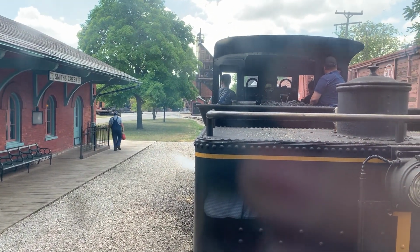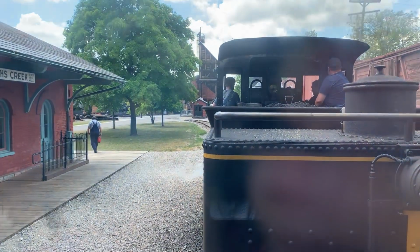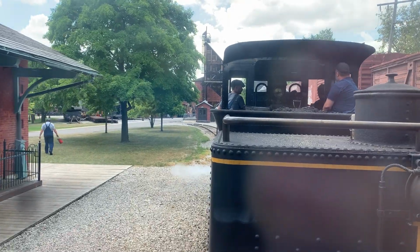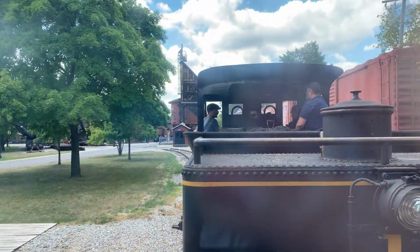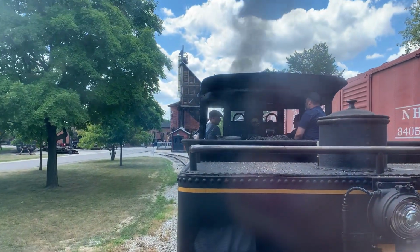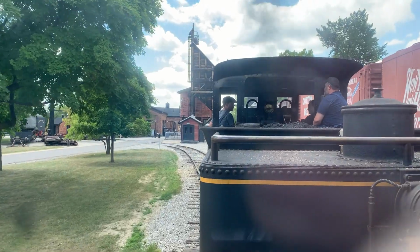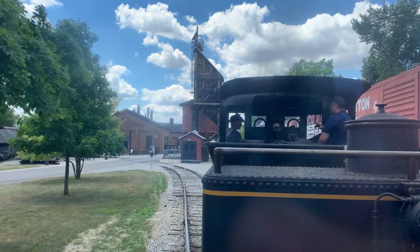And as we continue on now through Railroad Junction, we're now passing the historic Smith Creek Depot. Originally built in 1858 in Smith Creek, Michigan, about 8.5 miles southwest of Port Huron. Where as a boy, Thomas Edison worked for the Grand Trunk Railroad, selling treats and newspapers along the way from Port Huron to Detroit and back again.